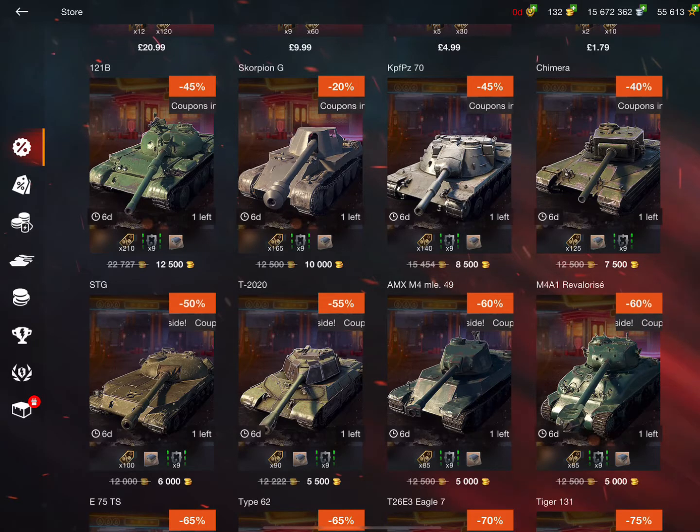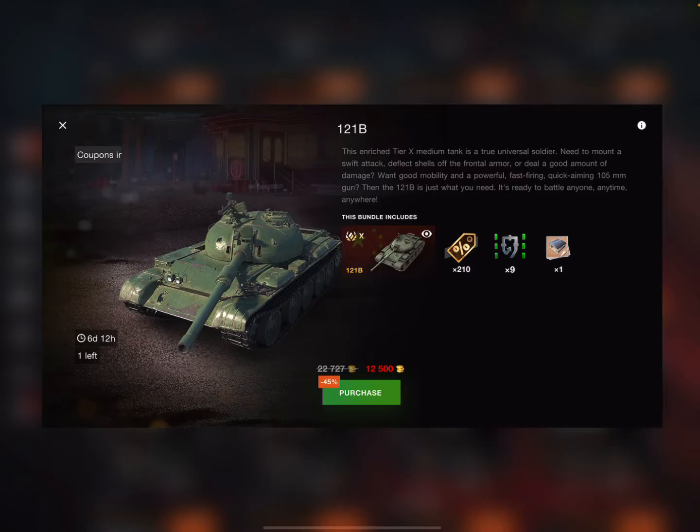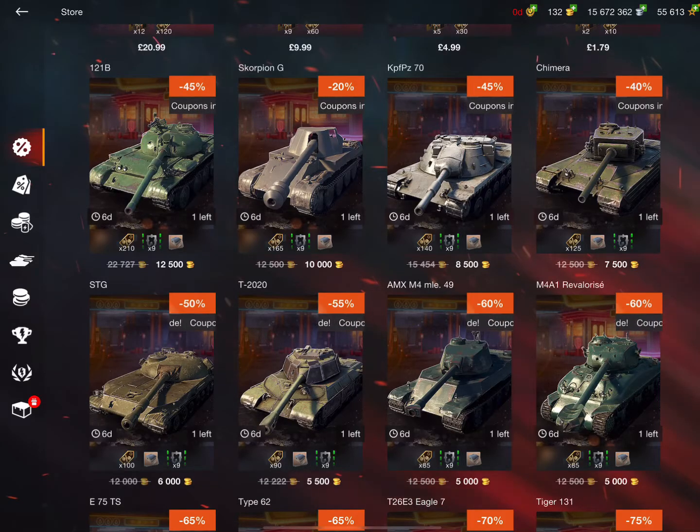It's not the best, but 12,500 gold for a tier 10, I'm afraid there are going to be a lot of newbie players spamming tier 10 with this tank, and it's a very good price for what you are getting. You are getting a maxed tier 10 tank with a decent armor profile, but I will tell you, it's not the best tier 10, so I'd probably hold your gold for now.